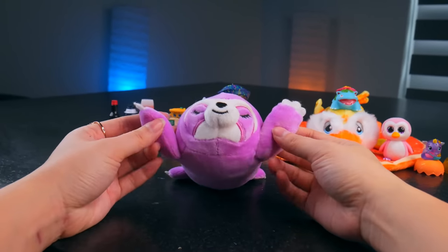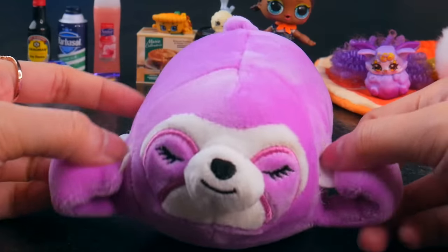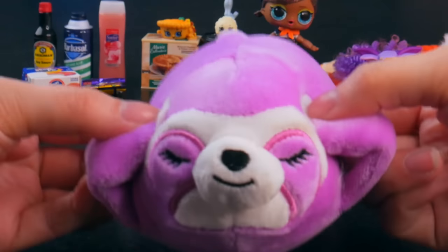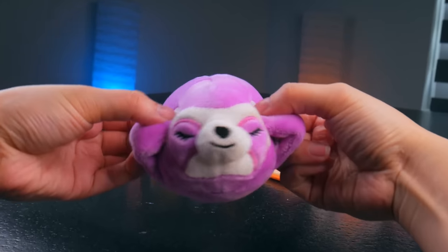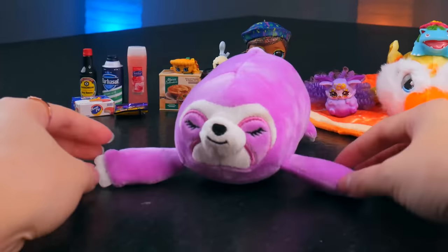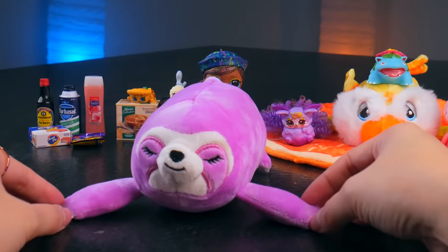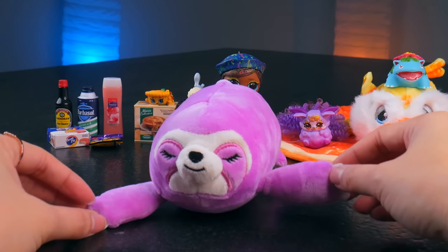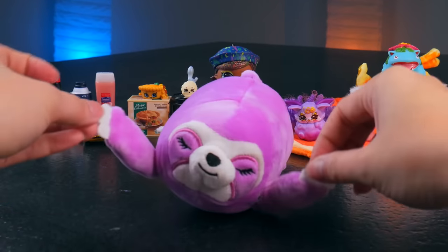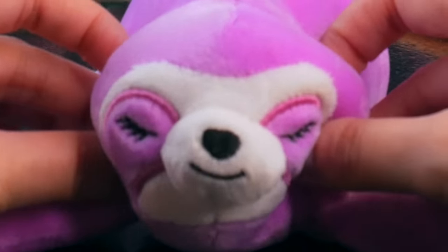It's blueberry scented. This sloth is having a headache, giving its psychic abilities telekinesis. Can you read my mind? Blueberry. This slothy's actually taking a nap, I think. Or maybe it's just so slow that you don't know what it's doing. Hello.